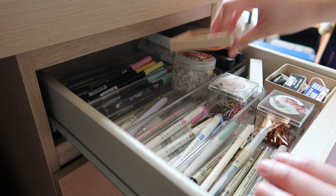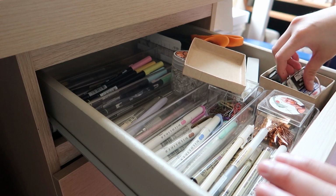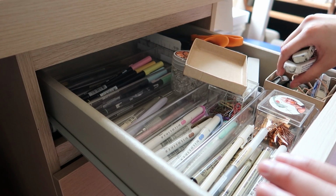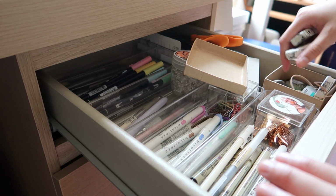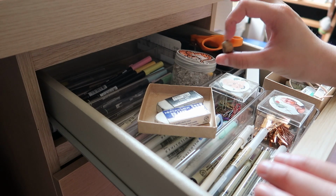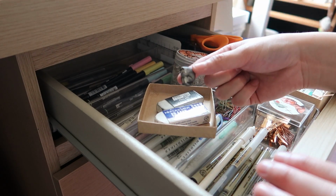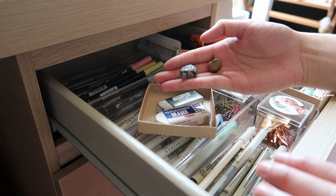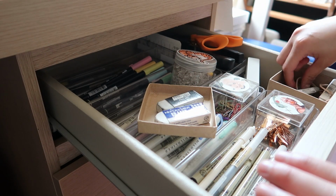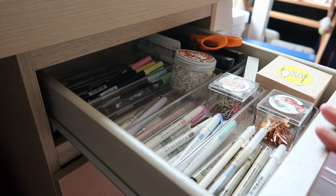Let's see what's inside of here. All my erasers. Honestly, can you throw out erasers though? They're technically usable, but there's definitely some erasers in here that are really tiny. I might just throw them out at this point. When am I really gonna reach for these? I don't think I ever will. Those are trash. All right, this drawer is done.